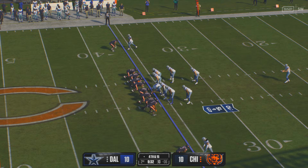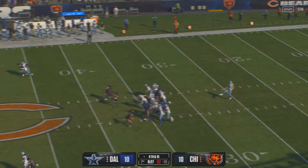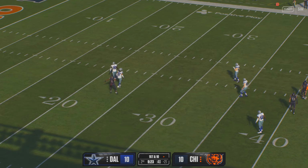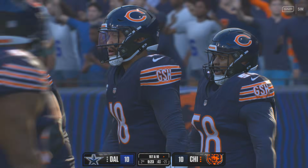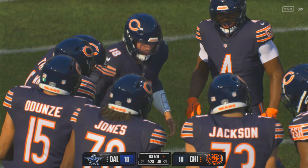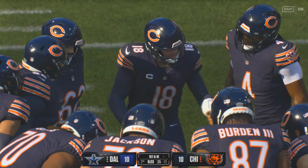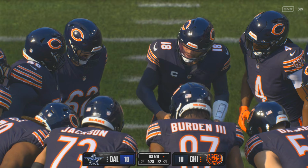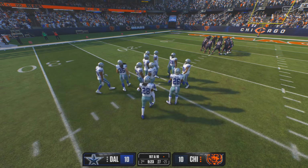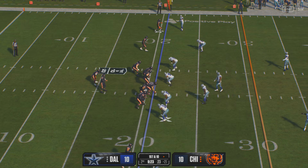On 4th down, here's Brian Anger now to kick this one away. Fair catch called. It's taken in right at the 20-yard line. So possession goes over here on the punt. And the Bears take over. Looking to put a drive together.